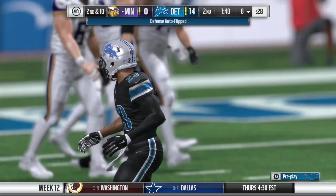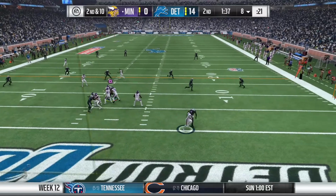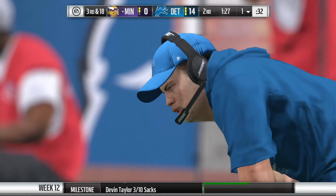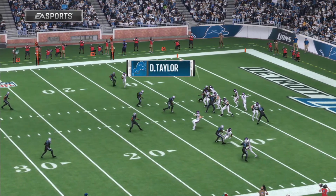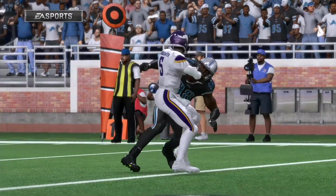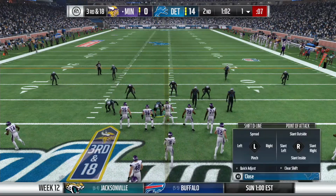Second down here after the incomplete pass. The defensive line disperses a little bit here, maybe expecting a pass. Throwing is Bridgewater. Devin Taylor in there to drop him, and it'll be a loss of about 8. Now this is where field awareness comes into play. He's getting perilously close to his own goal line, and after that sack, backed up to his own 2. And no press coverage here. They are backing off in the secondary.